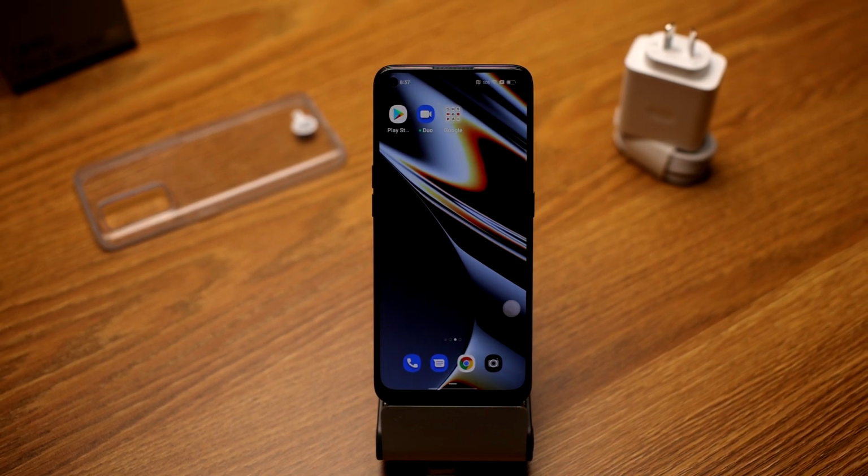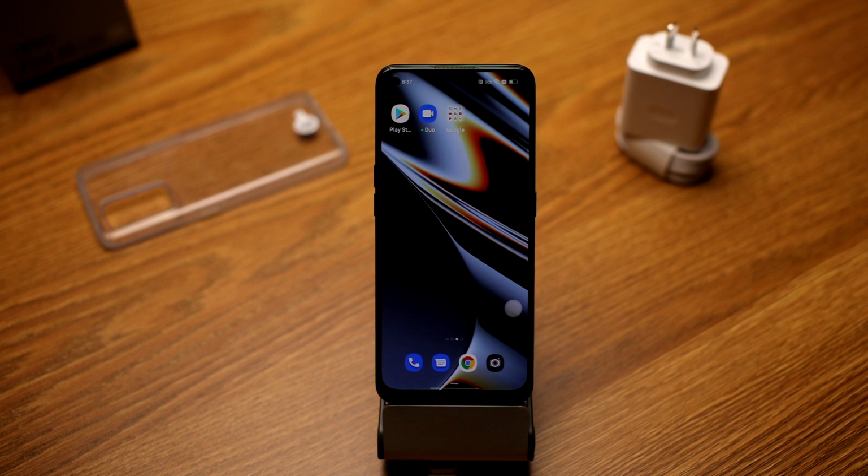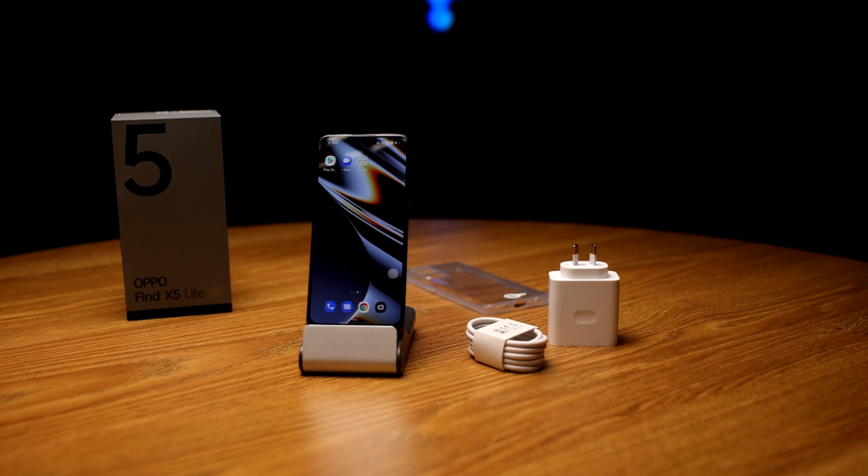All in all, it's easy to hold, it's easy to handle. I can text with it one-handed. I can use it really easily and comfortably. It's not too big. I would still prefer a little bit smaller, but that's just me. It is still a good size here, definitely manageable. And it's not as slippery as the Find X5, which is a good thing.